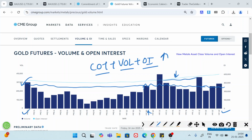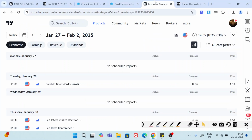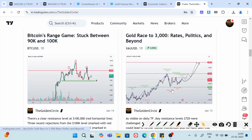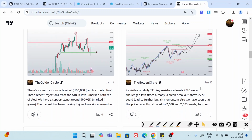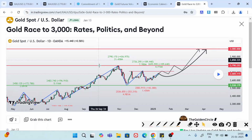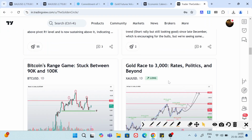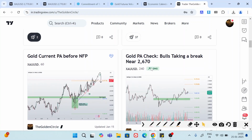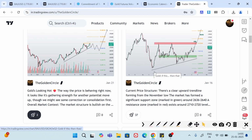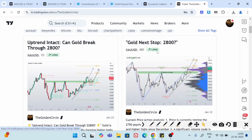I already shared my view many times in previous week analysis videos, and on my TradingView profile also. You can see right here, this is the first post that I shared on January 13. Here you can see my view was to look for buys only. You can see long. The overall view from this particular day and in the previous analysis videos, you can check, is that I was continuously telling you to look for buy opportunities. You can see long, long, long here and long here. So overall, the sentiment is clearly in the bulls' favor.